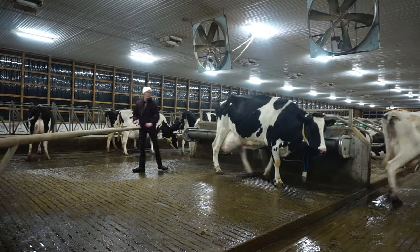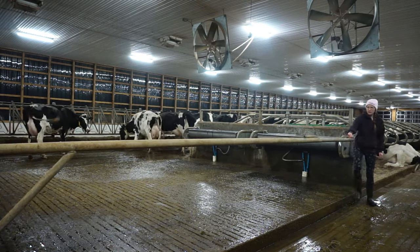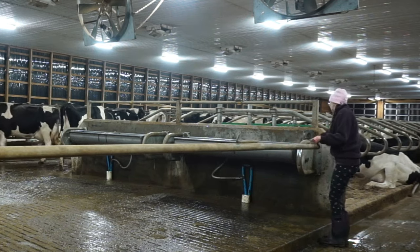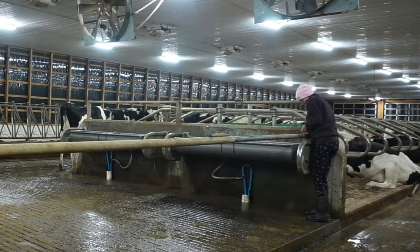So that means that these are cows that have not gone to the robot on their own in a certain number of hours. And I'm going to just find them and stand them up and get them to go into the robot to get milked. So that makes it so they can't cross over and go to the other side of the barn without going through the robot and getting milked first.